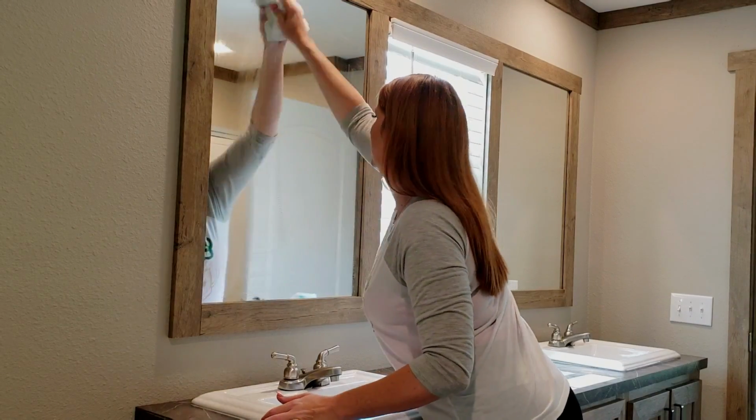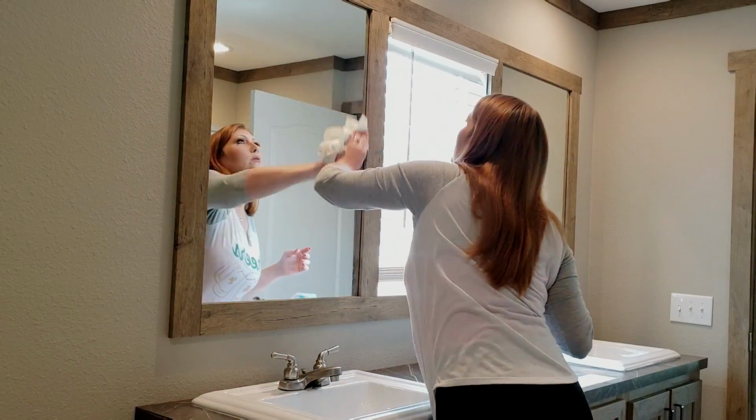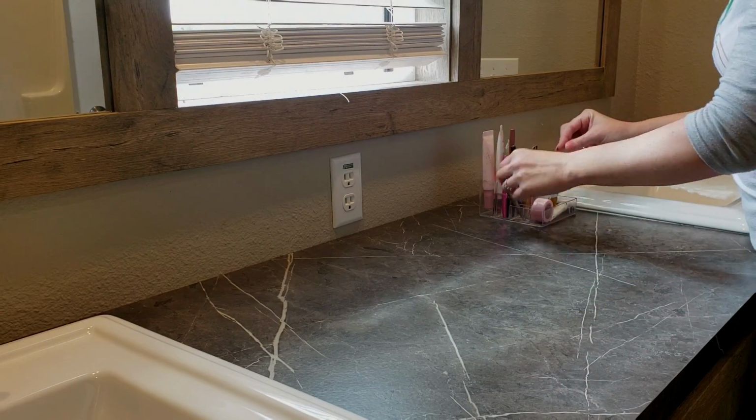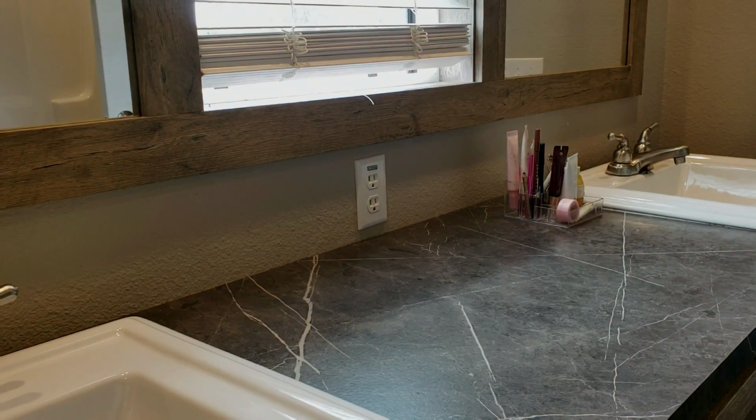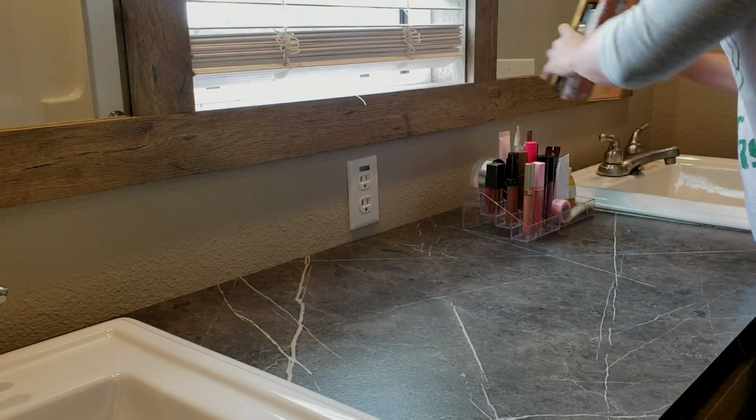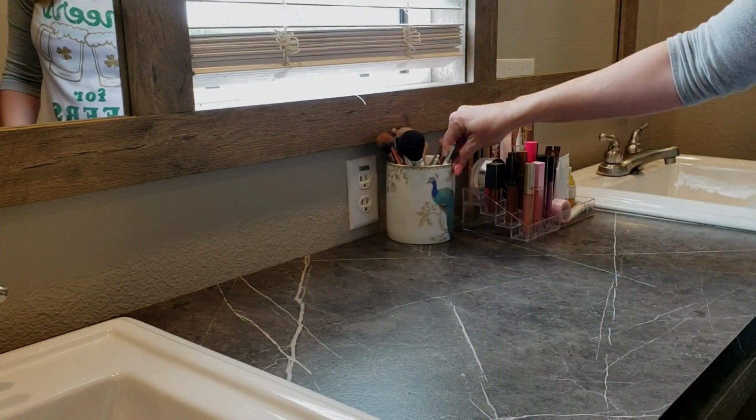And I'm also thinking about my makeup, these little things are kind of driving me crazy, so I want to get out in my wood shop and make a shelf to hang on the wall next to my side of the sink for my makeup. So I'm going to be looking for ideas on that too.